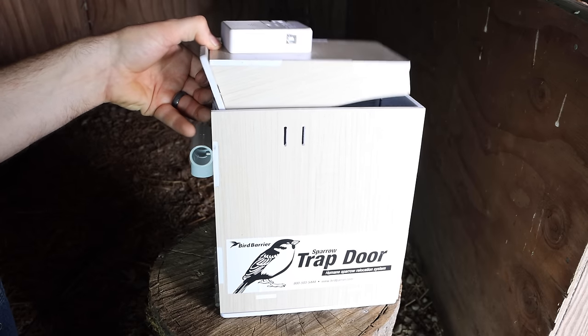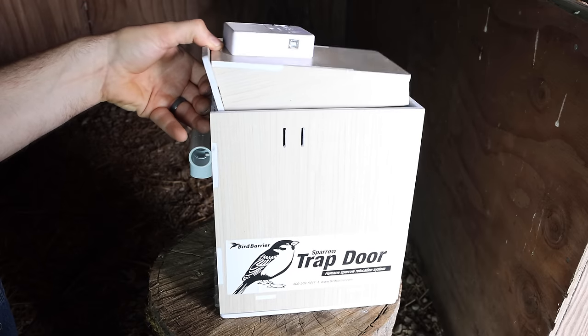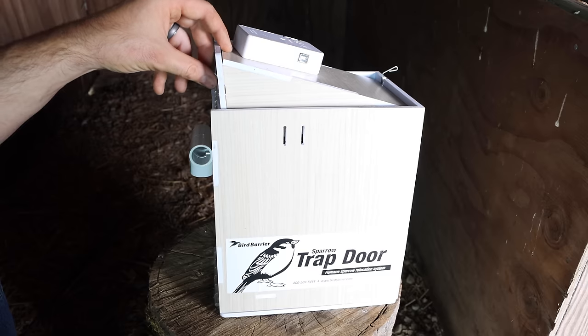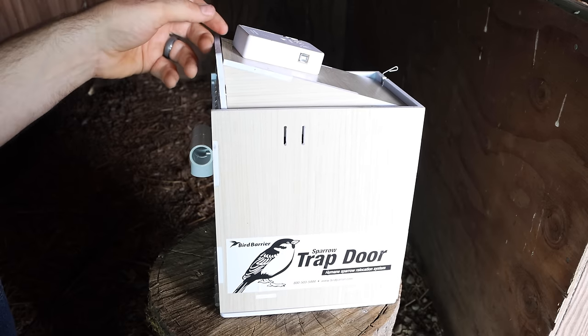Now, if you're just trying to remove birds from a building or warehouse, you can take this outside, lift the lid, and let them go. But because we caught a non-native invasive species, I'm not going to do that. Instead, we're going to humanely dispatch it and feed it to wild animals.